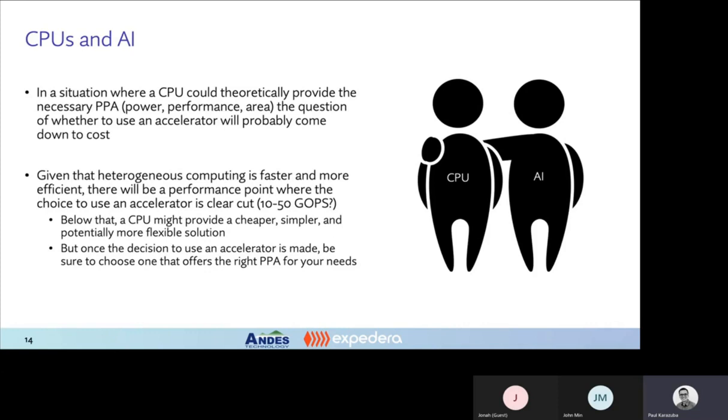So, perhaps let me sum up this portion of our remarks with this. In a situation where a CPU can theoretically provide the necessary PPA for running an AI algorithm, the question of whether or not to use an AI accelerator will probably come down to cost. And given that heterogeneous compute is faster and more efficient, there's going to be a performance point where the choice to use an accelerator is clear cut.